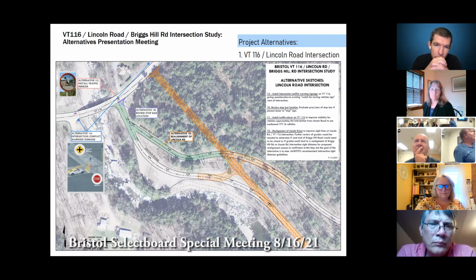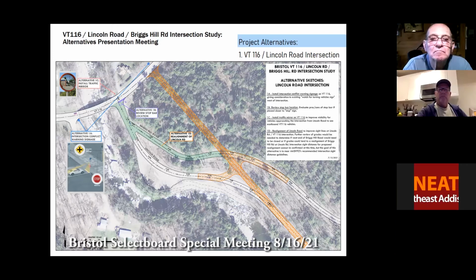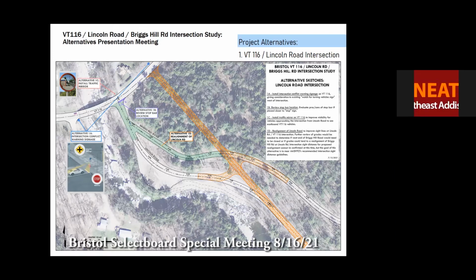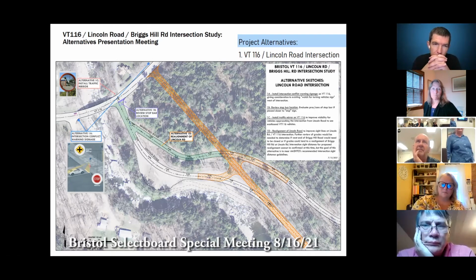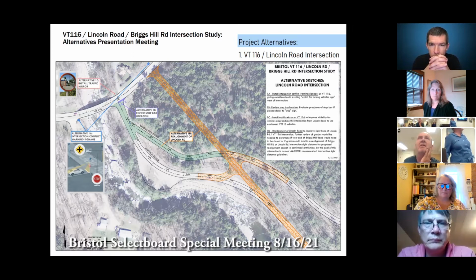The second one would be to review the stop bar location here. The third alternative would be to install a traffic mirror. And then the fourth alternative, which would obviously be the costly one, so the main goal we're trying to address, the main concern here, is the sight lines. Obviously we can't redo the bridge that VTrans just constructed, so we're assuming that would stay where it is.